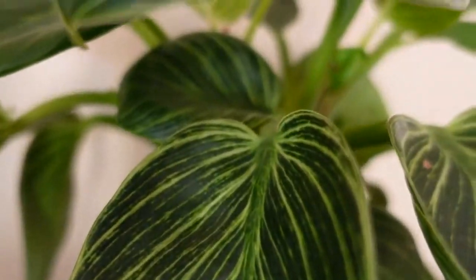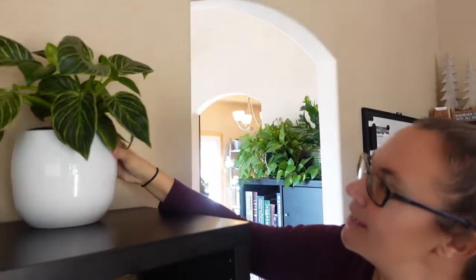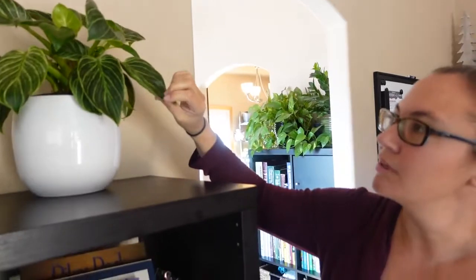What is this guy? This is a philodendron Birkin. So this is a philodendron and the one by Zazu is a philodendron. But they don't look anything alike. No, they don't. There's a lot of philodendrons. That's crazy. And I love this guy. There's just something about him that I think is so cool. His leaves are really thick and hardy.